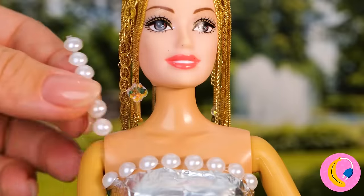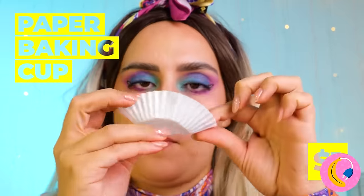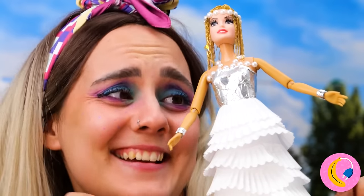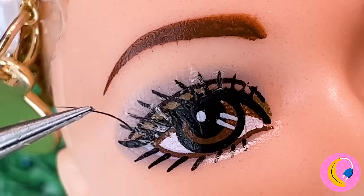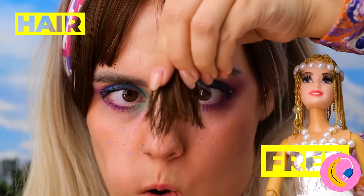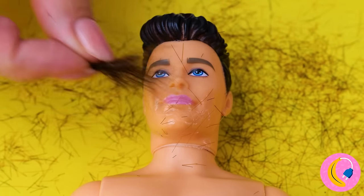Let's add pearls. Let's hope you like muffins, because their wrappers make a nice ruffle skirt. And you've got plenty of lashes to go around. She'll never shop retail again. And for the guys, some hair can cover up that baby face of his.